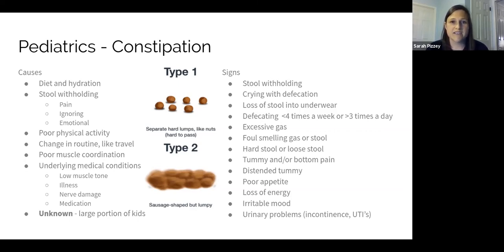The signs of constipation: the stool withholding, crying or appearing in pain with defecation, loss of stool in their underwear. If they're not going at least 4 times a week, or even if they are going several times a day. If they're going more than 3 times a day, it could be that they are just so backed up that things are just needing to come out more frequently. That there's just that long traffic jam that things need to start moving through, and so their frequency of defecation can go up.